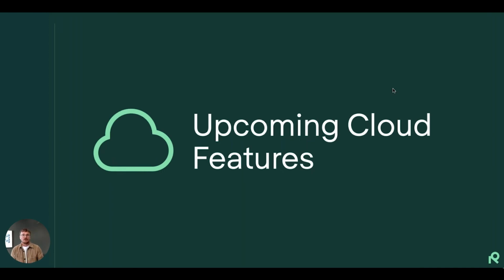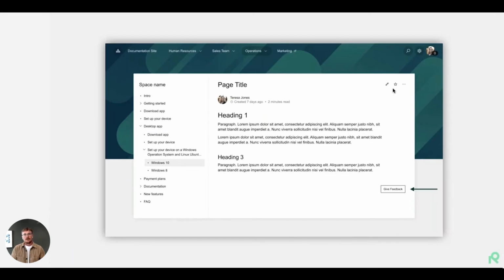Let's have a look at what's coming your way in cloud. I'm going to share 3 features that are in the short-term roadmap and soon to be released. We're going to start with the feedback feature. We want to connect the end users with the content writer in a better way. Content writers need to know if their content is meeting the needs of their audience or not. And this is especially useful for intranet and documentation use cases.